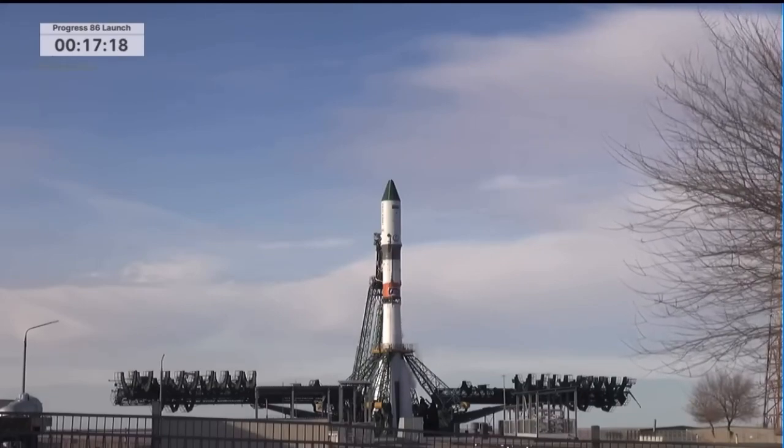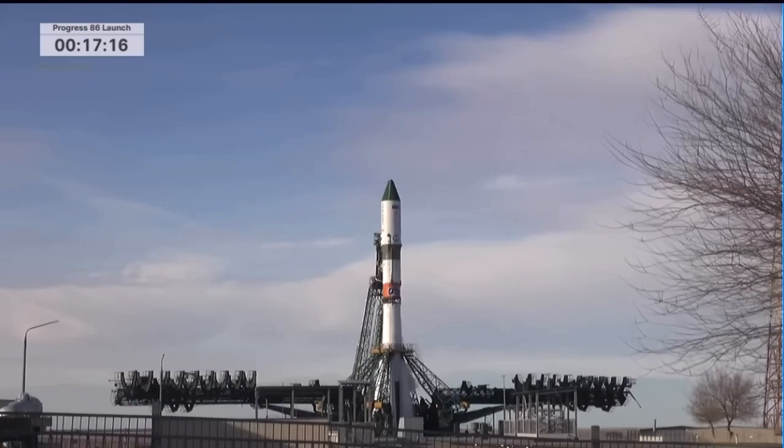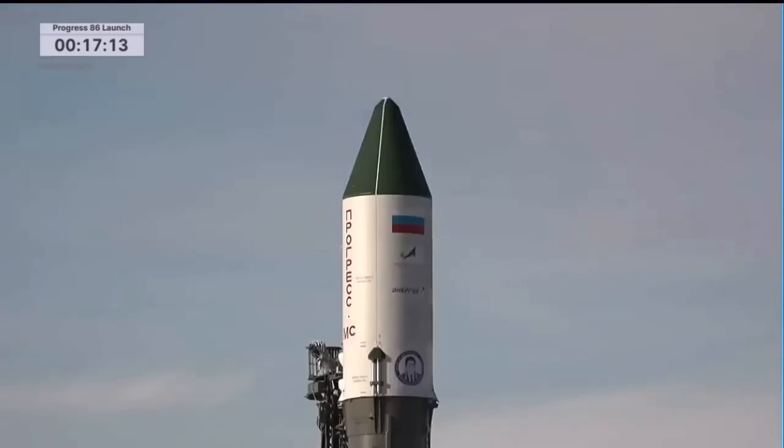And then at about 4 minutes and 37 seconds after launch, we'll see second stage shutdown, followed by second stage separation. And then another 10 seconds later, we'll see the third stage skirt jettison. At 8 minutes and 45 seconds after launch, we will see third stage shutdown and orbital insertion, followed by spacecraft separation, which will place Progress in its preliminary orbit on its way to the International Space Station.